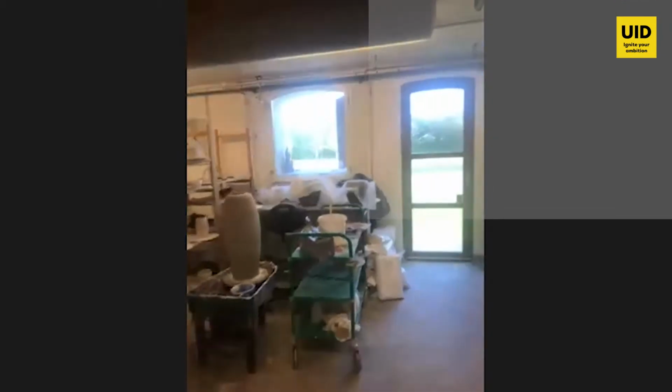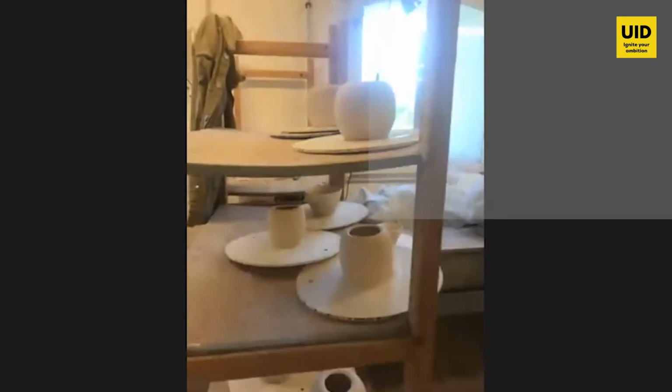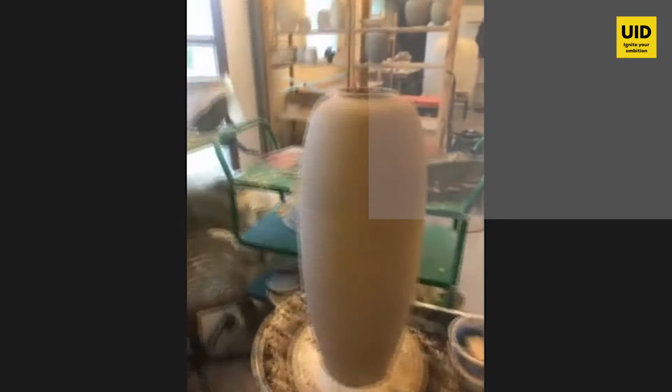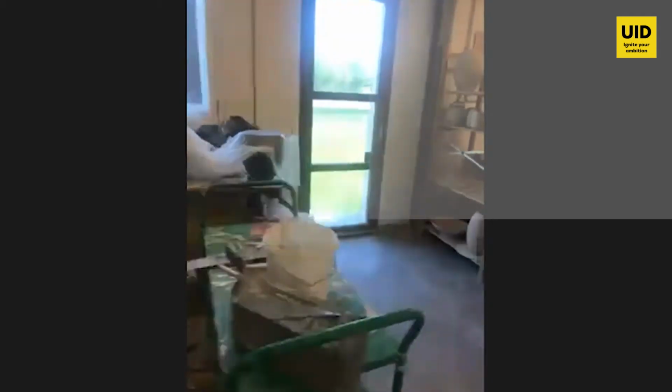We have one artist working here, Age Woods. He's a Danish potter. He has his own production studio, and now he came for the residency. He also does workshops here in Denmark for throwing. He's very fast. He just came a few days ago.